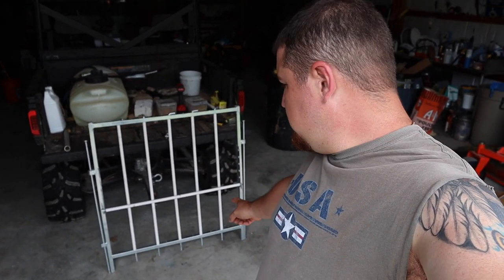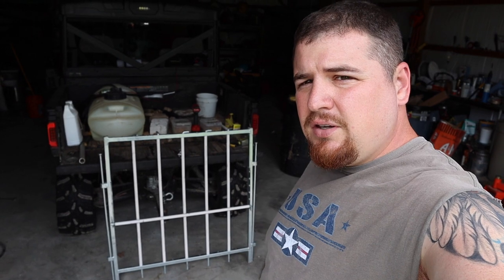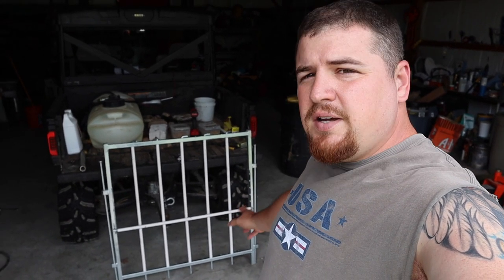So what I'm going to try to do is take that gate I have built on the stall in the corner of the barn now and put this in its place. That way these little goats can come in and out of here. I'll show you guys here in a little bit how it's adjustable.